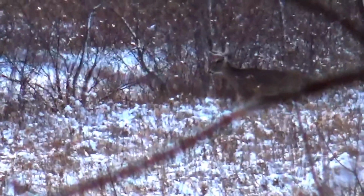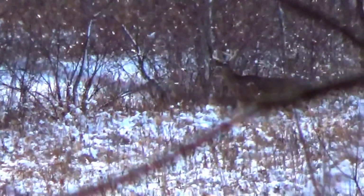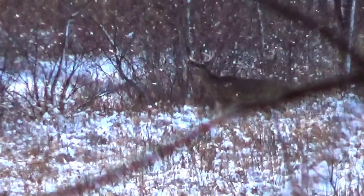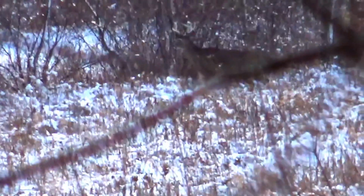When I was walking through the ag field to get back here, I could tell there was already deer in this grassy area, kind of where that buck is right now. I wanted to be set up on the edge, but they were already moving. It's a nice little buck. But as I was saying, this is the coldest day for daytime highs we've had all year long. It's only about 25 degrees right now. Tomorrow morning it's supposed to be like 10 or 11. It's crazy cold.